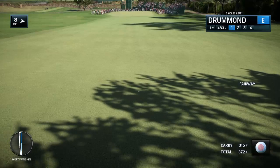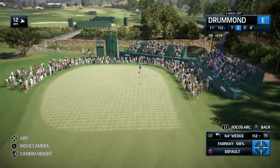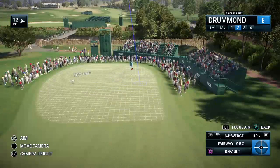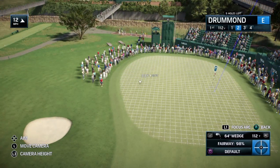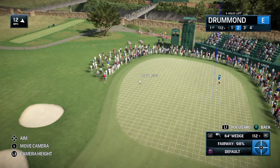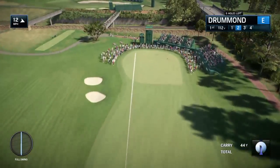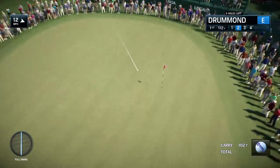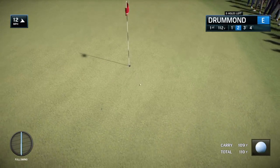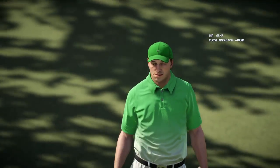That is just a beautiful shot. Chance to set himself up for a good scoring opportunity with his second shot here. This one looks like it's headed right for the middle of the dance floor, Frank. Rather nice shot, I'd say. Beautiful approach shot there and a good chance to take advantage.